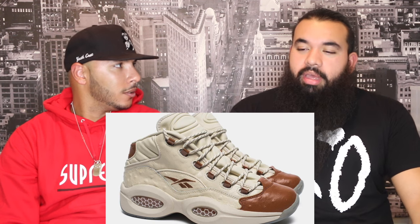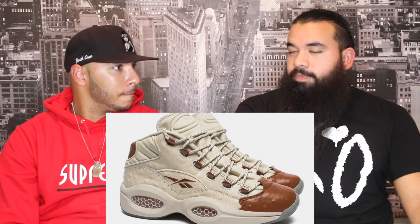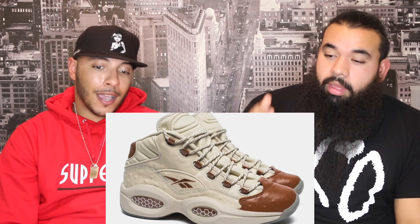I just can't though, it looks like pimples on the sneaker. It's ostrich leather, I know it's ostrich leather. I have a shoe that has ostrich leather, but. Which one? I have those EQTs, the oddities. Those are dope. But I'm not gonna lie to you.